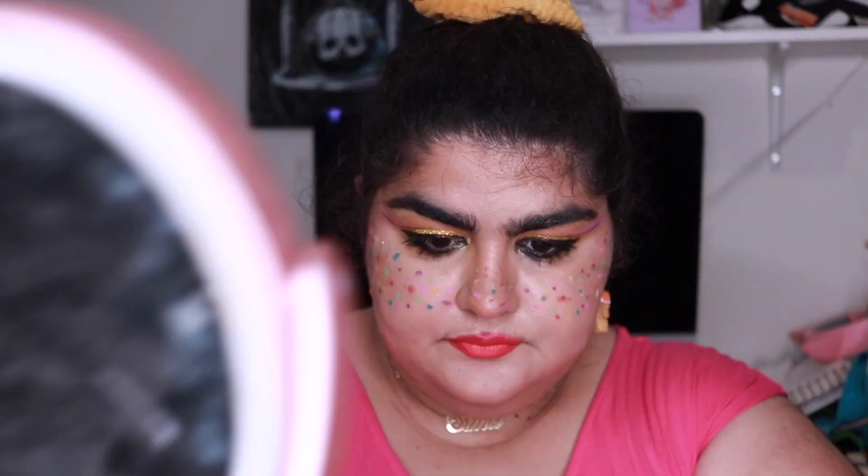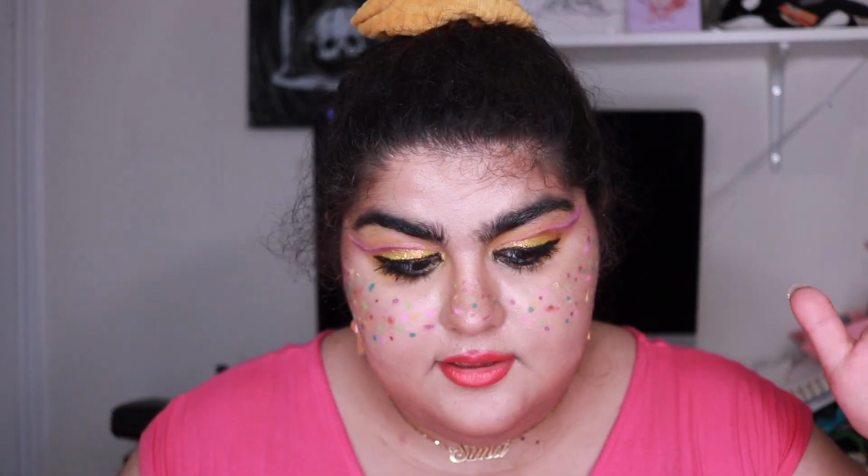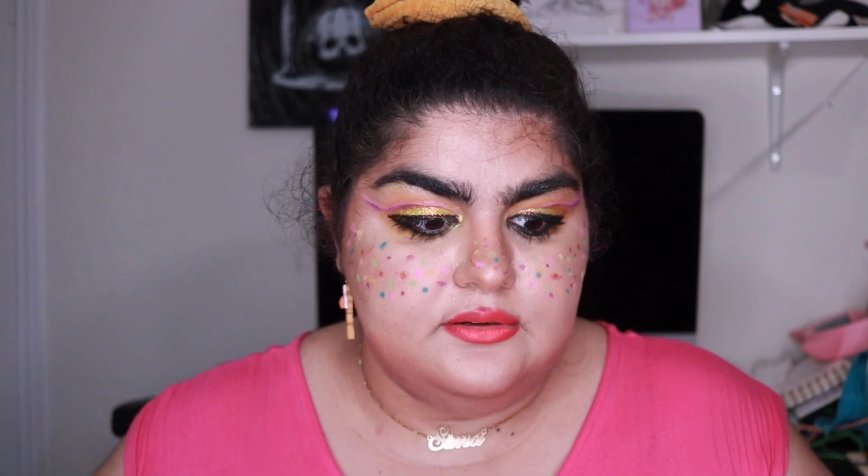Okay, let me just, I don't know. I feel like I'm blown out, so you guys can't tell, but is this cute? Is this a look? How are we feeling? I think it's a look. Not gonna lie, I genuinely think, okay, fuck the eyes, fuck the lips, but I think color freckles should be the new festival trend. I'm so serious right now. I think they're so fun.